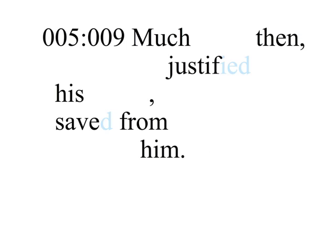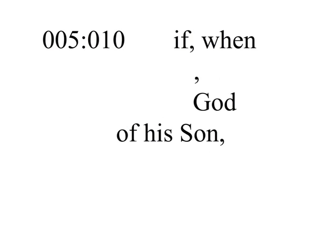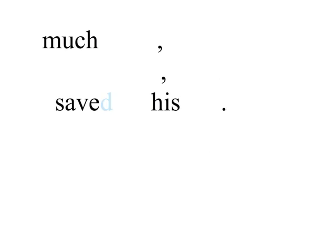Much more then, being now justified by his blood, we shall be saved from wrath through him. For if, when we were enemies, we were reconciled to God by the death of his Son, much more, being reconciled, we shall be saved by his life. And not only so, but we also joy in God through our Lord Jesus Christ, by whom we have now received the atonement.